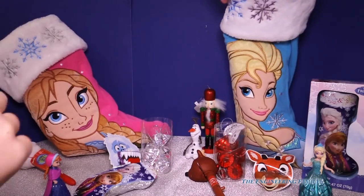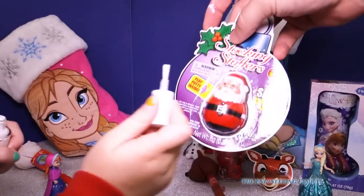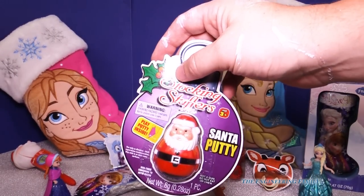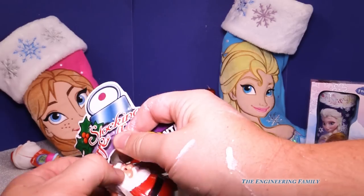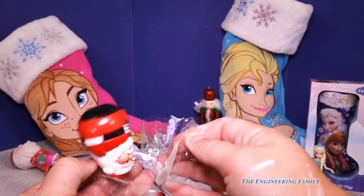I'm gonna open up Anna's. I'm opening up Anna's. Oh, look, I got silly putty. Look, it's Santa Claus silly putty. Ooh, let's open this. So here's our Santa Claus silly putty. How come I got fingernail polish over my hand? You know, it's actually more like glue. It's like Elmer's glue.